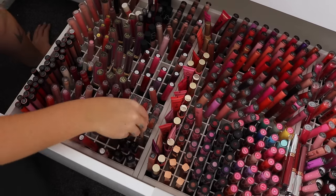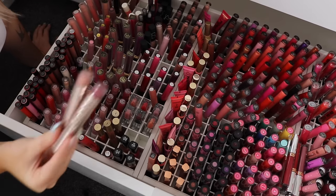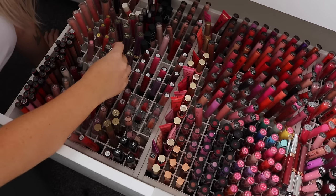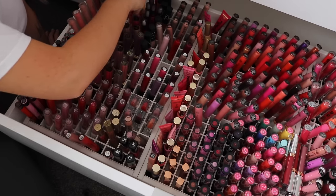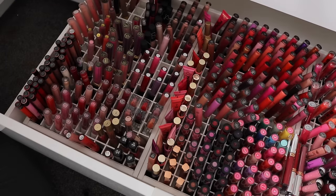And I've got my Urban Decay lip glosses, which I like, but they're quite sheer, but it's good, you know, because sometimes I want a sheer gloss. And I've got my liquid lipsticks by Lipland, which I really like. More of these pop sticks, which I'm just gonna put in that drawer above me.